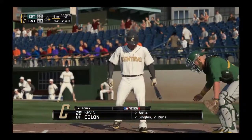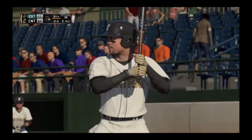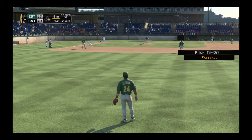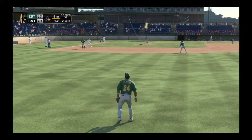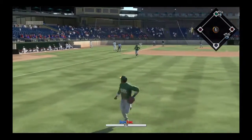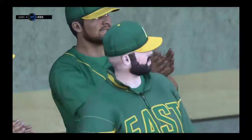Hey, 2 down. Striding into the box, Kevin Colon, already 2 for 2. He'll look to add on right here. Come on, guys. A swing, and it's popped in the air back behind first. Esslinger is there to make the catch, and with that, the ball game is over.